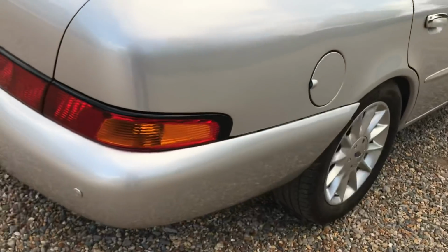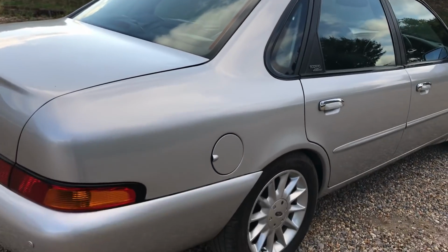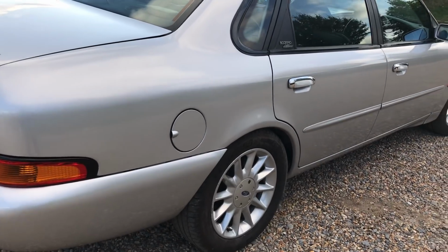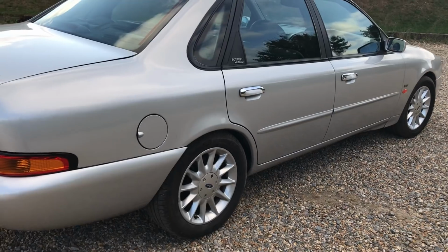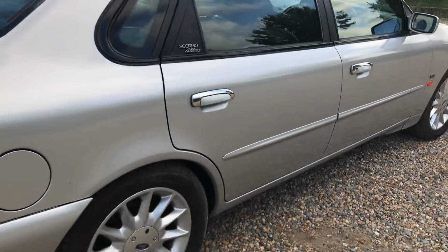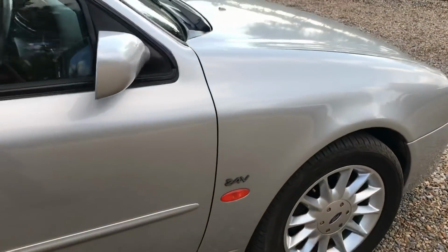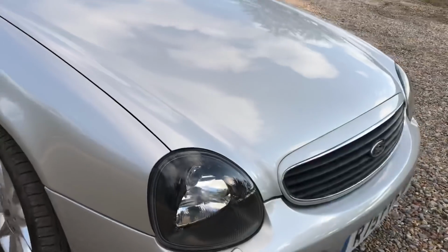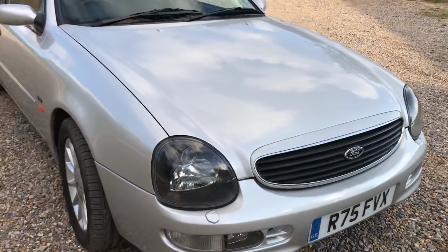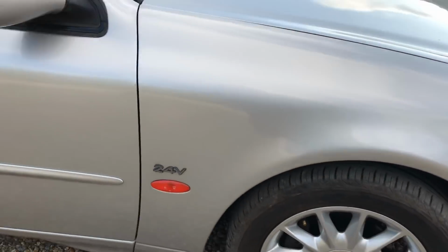That's something you don't see on even the Ultimas. Those are parking sensors. If you think of the era, 1998, there weren't too many cars with parking sensors. Even this is an extra for this model. Quality tyres, I always like to see that. It's a good sign of a good owner. Hopefully the walk around so far is showing you just how good the bodywork is.